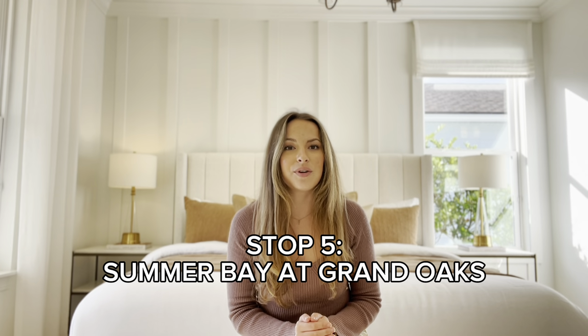We are here at our next stop, which is Summer Bay at Grand Oaks, built by Pulte Homes. This community is located right between the St. Augustine Outlet Malls and the World Golf Village area. Now, Pulte Homes is probably one of the most custom builders that this area has to offer. So if you want to take a 3-bedroom floor plan and add on bedrooms, this builder more than likely can accommodate those needs and wants for you.